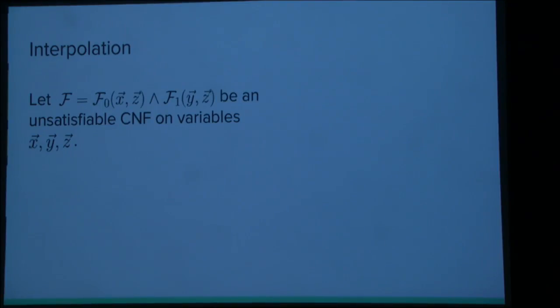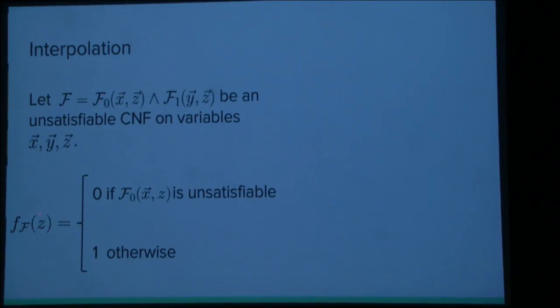Associated with this formula, if it's unsatisfiable, if every assignment falsifies it, is this natural Boolean function. I plug in a value for the z variables to the formula, and I check which side is unsatisfiable. If f0 is unsatisfiable under this assignment to the z's, I output 0. And if f1 is unsatisfiable under this assignment to the z's, I output 1. This is interpolation in a nutshell. It connects proving this thing is unsatisfiable to computing this Boolean function.